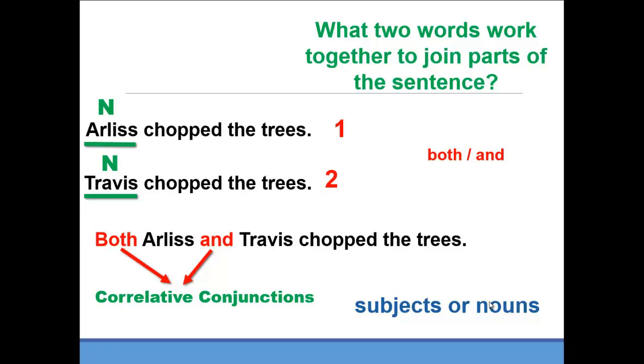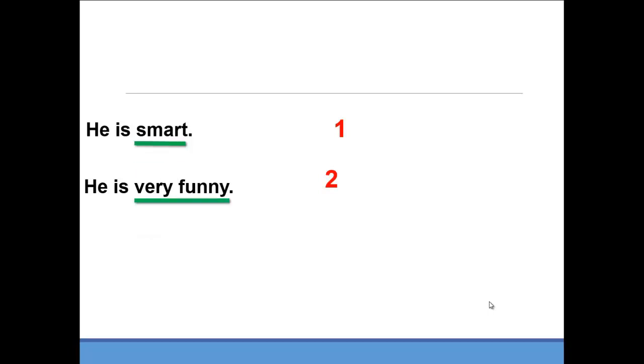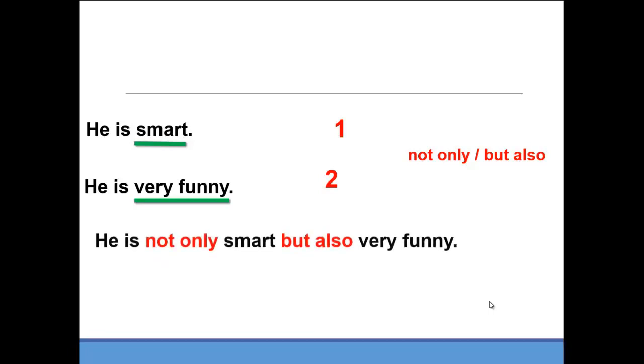Great. Let's take a look at the next example. He is smart. He is very funny. What parts of the two sentences do you think need to be joined together? Smart and very funny. So how do you think these two parts are going to be joined? We can use the conjunctions not only but also. As I said before, the conjunction not only is going to be used before the first part, smart, and the conjunction but also is going to be used before the second part. So it's going to be, he is not only smart but also very funny.